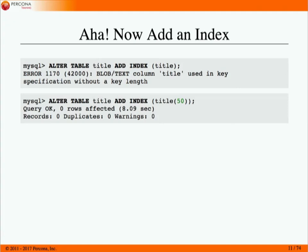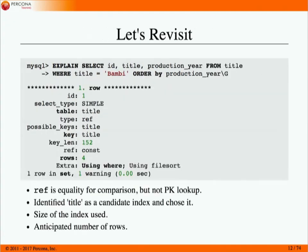I made a change to the schema, and then I asked MySQL again the same question. What are you going to do now? Now MySQL gives me a much better result. I'm happy with this, and I can continue on. Does this make sense? Does this process make sense? Why is there still a warning? The warning will always be there.